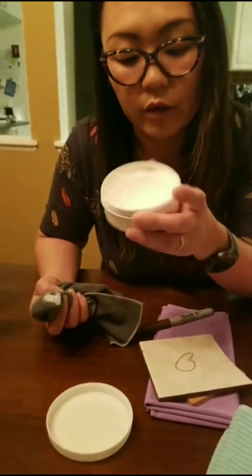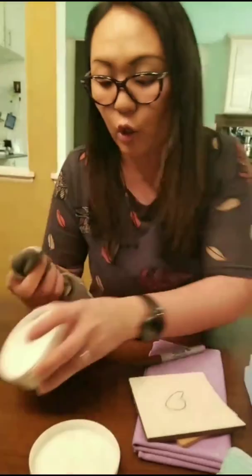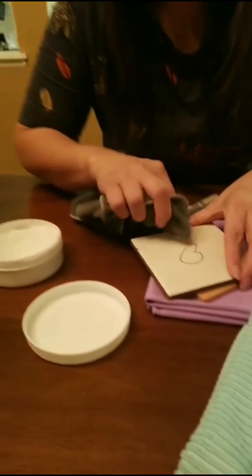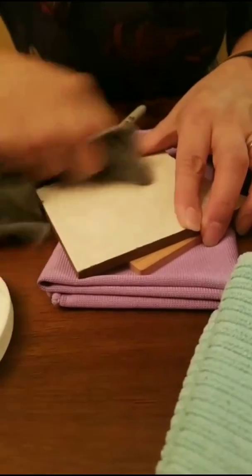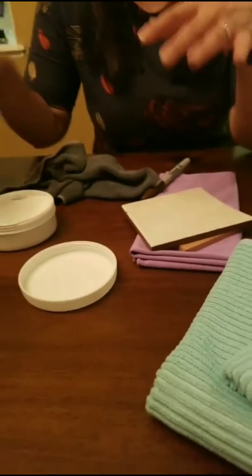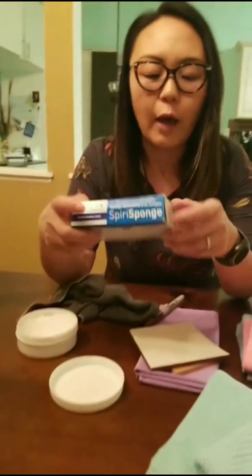It's almost 3 years old. Look how well it works. Like, you will have this forever. It's so, because a little goes a long way. And just that quick, look at that permanent marker. Comes right off.